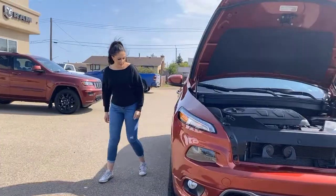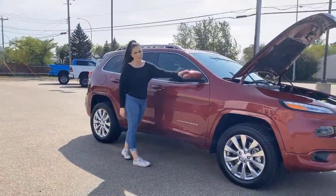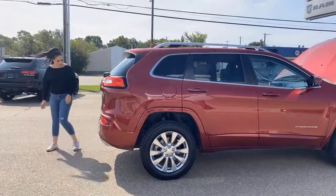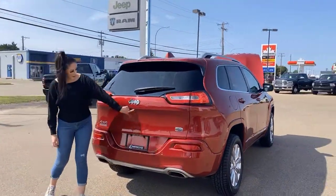Coming down the side here, you do have keyless entry on either side of the Jeep, as well as blind spot monitoring in the mirrors. It's a really pretty red pearl color. And then all the way back here, again, rear park sensors in this Jeep with a backup camera.